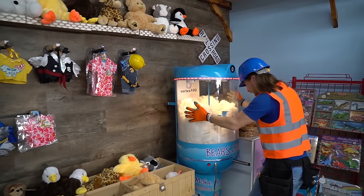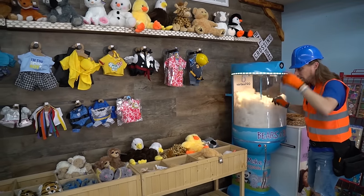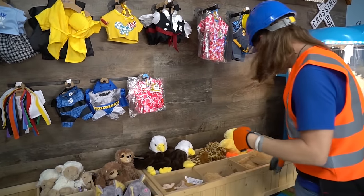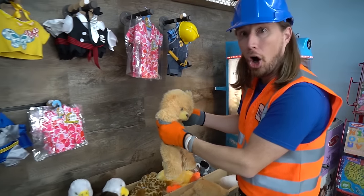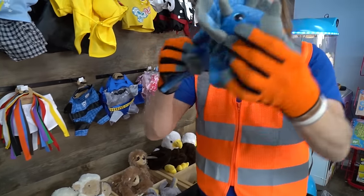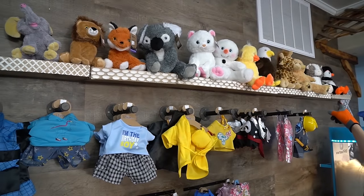Oh, there we go. Oh, that's awesome. Oh, wow. Look at all of the different options that you can make. Oh, there's a snowman. Oh, that's cool. Oh, even a teddy bear. Look, they've even got a dinosaur. Oh, there's so many different options that you can choose.